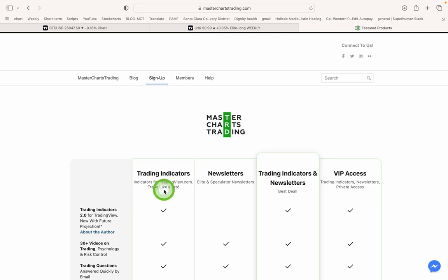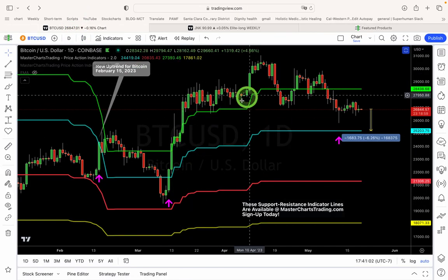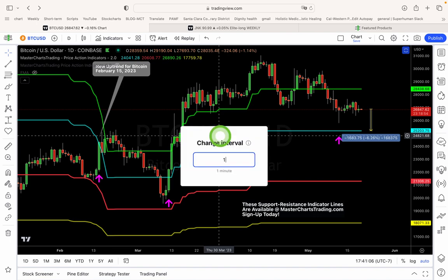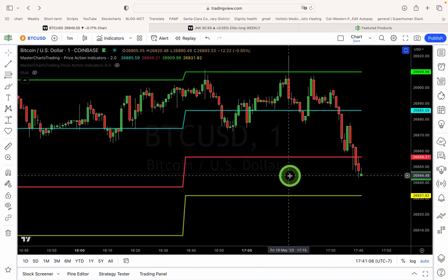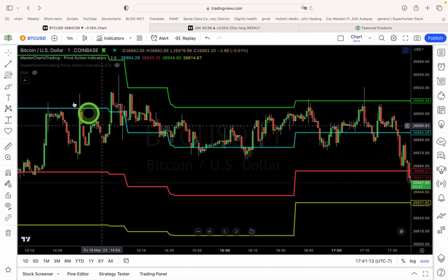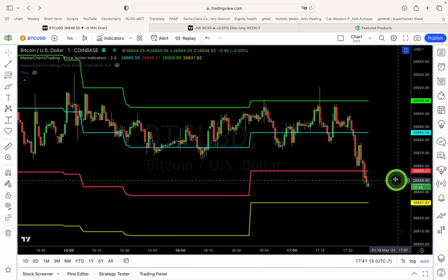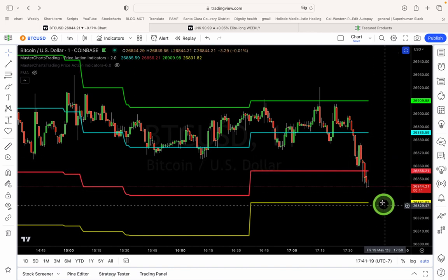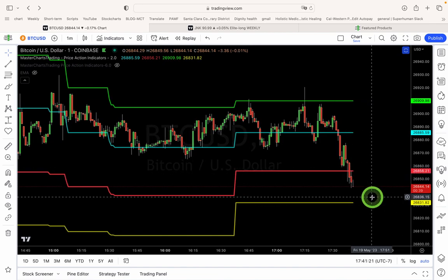I have the trading indicators, which are on this chart. You can trade pretty much on any time frame. Let's say we want to trade on a 1 minute chart of Bitcoin. You can do that. It's the same thing. Just make sure it's a continuous instrument. Bitcoin is a continuous instrument, so in this case, right where I'm hovering, we will be selling it short. In the next few minutes we'll be selling it short.